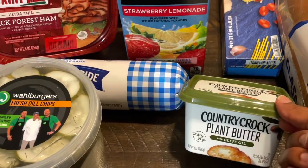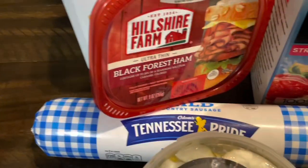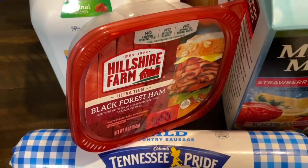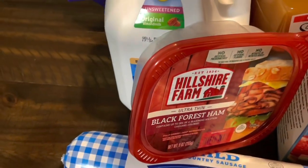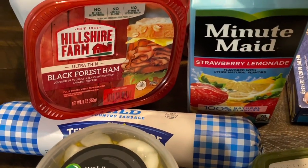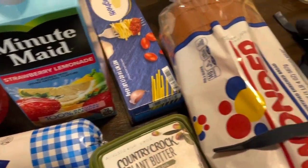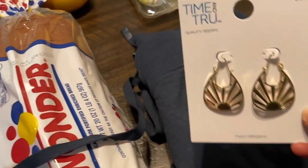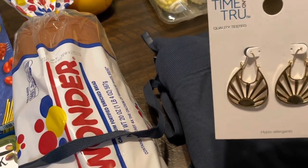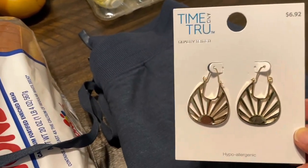Some Country Crock olive oil plant butter, some Tennessee Pride mild patty sausage, some Hillshire Farm black bars ham, some almond milk, some apple juice, Minute Maid strawberry lemonade, some spaghetti, some bread, and then I picked up these earrings. I thought they were kind of cute. When I want to just wear my gold one rather than gold and black. I only have gold and gold and black earrings that I typically wear.